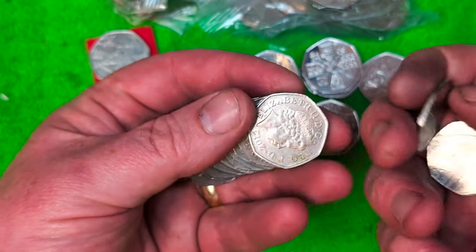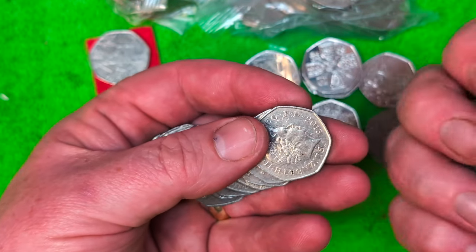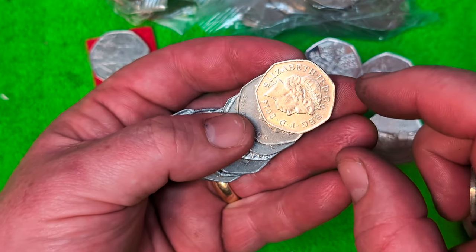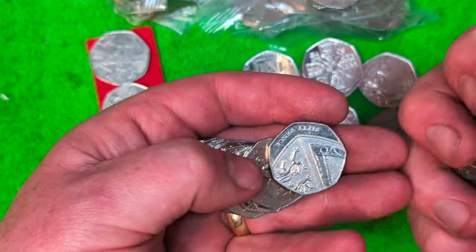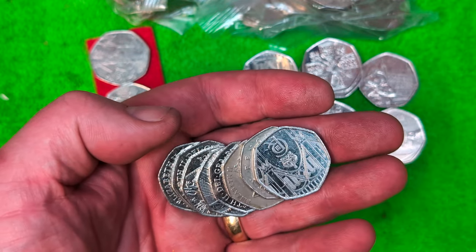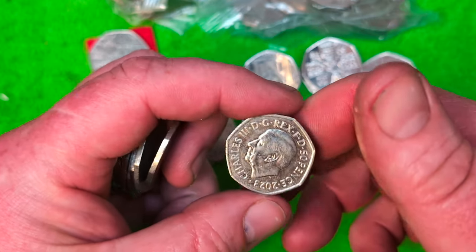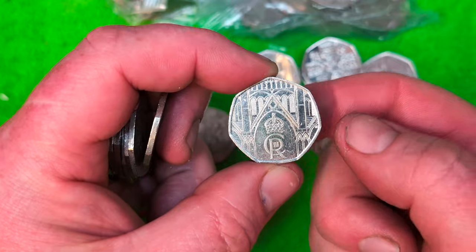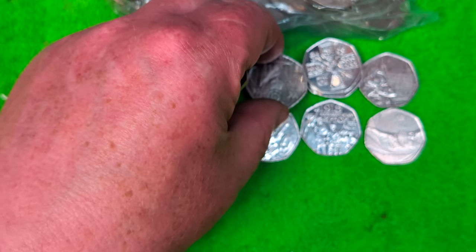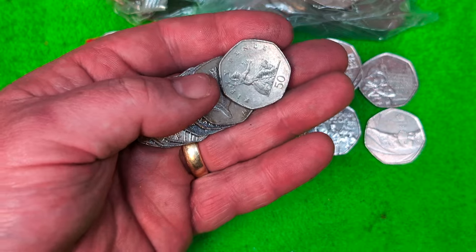Okay, what's this? 14, 12, 14, 13, Britannia, 15, 14, Britannia. Oh, got something else coming up, folks. Something else. It's another, check for his hat. It's another King Charles coronation 50p. They are absolutely amazing. I think round about 5 million.